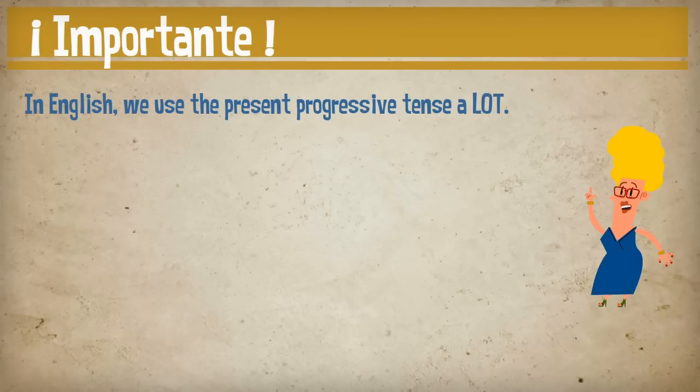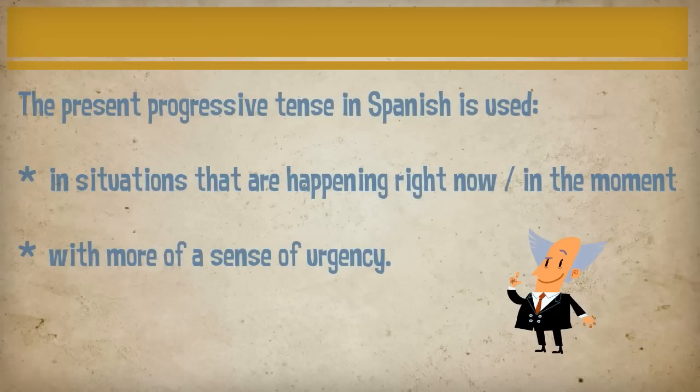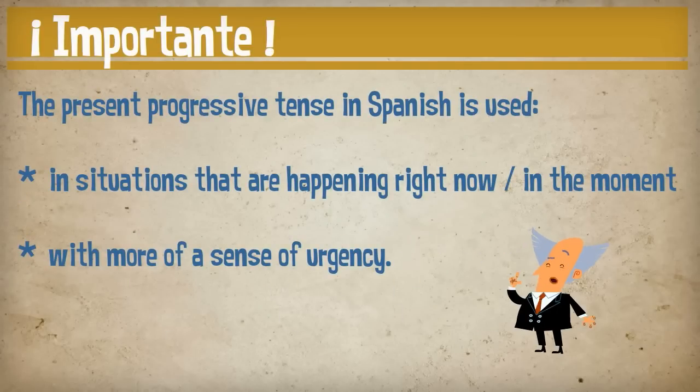Importante. In English, we use the present progressive tense a lot, but in Spanish, it's not as common as in English. Often the present tense is used instead of the present progressive. Just remember, the present progressive tense in Spanish is used in situations that are happening right now or in the moment, or something that shows more of a sense of urgency.